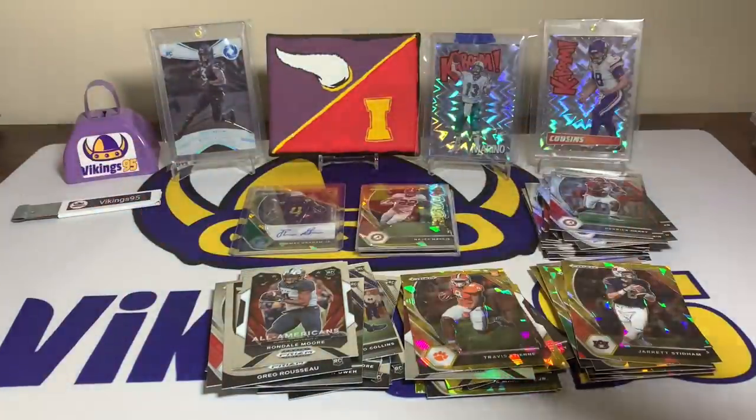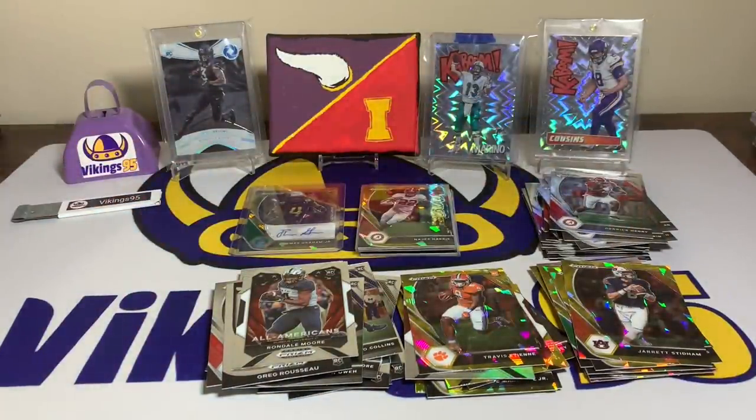So there you guys have it. Little throwback. I mean, not really a long throwback considering this was just an early 2021 product, but still fun to go back and rip some. Of course, we're chasing the rookie quarterback.